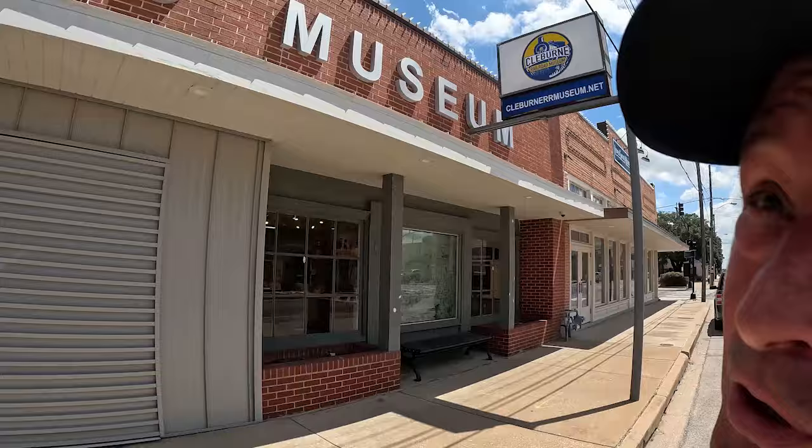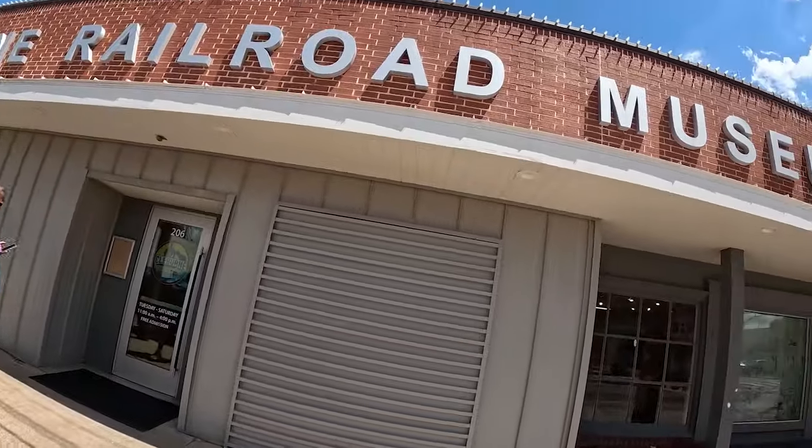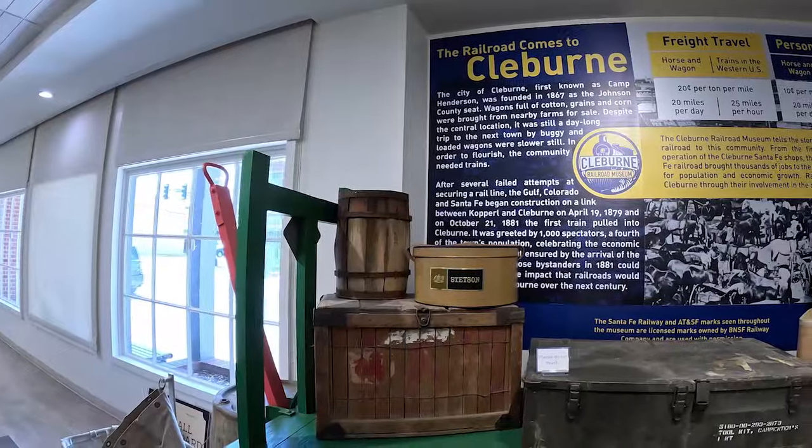In case you didn't know, Cleburne is a railroad town. Since we're at Cleburne State Park, I thought it only made sense for us to visit the Cleburne Railroad Museum. This is operated by the city of Cleburne, and it's free admission. So let's go see some train stuff.